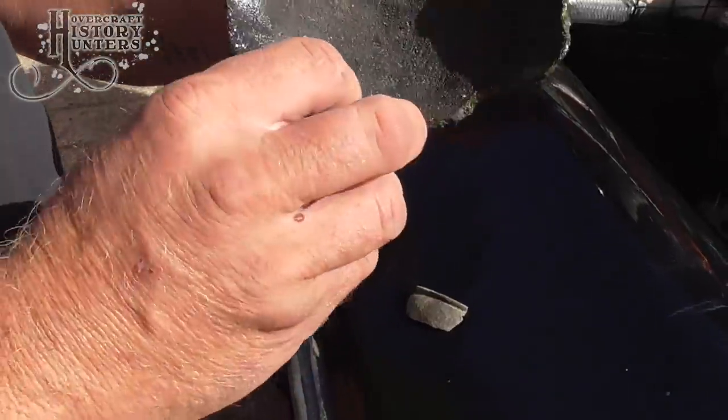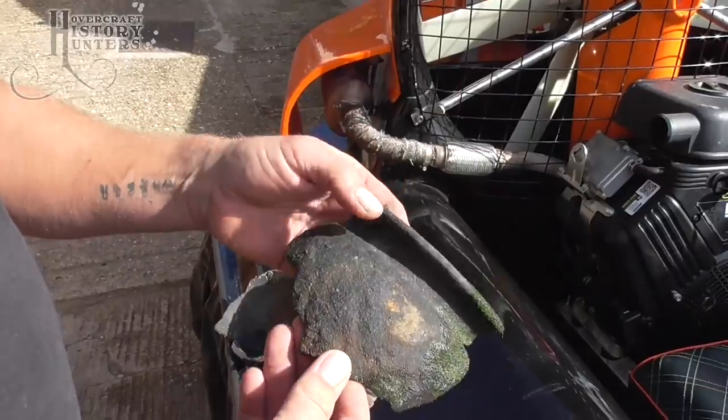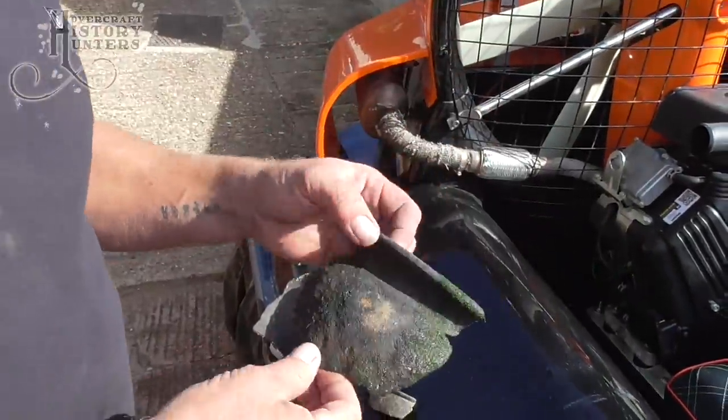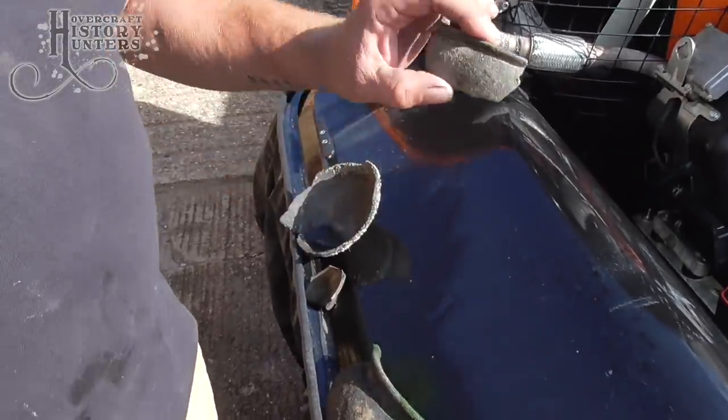Just your normal shards. That one's actually got, you see there, a bit of a little sea creature. Yep, a few other bits. Smaller shard.